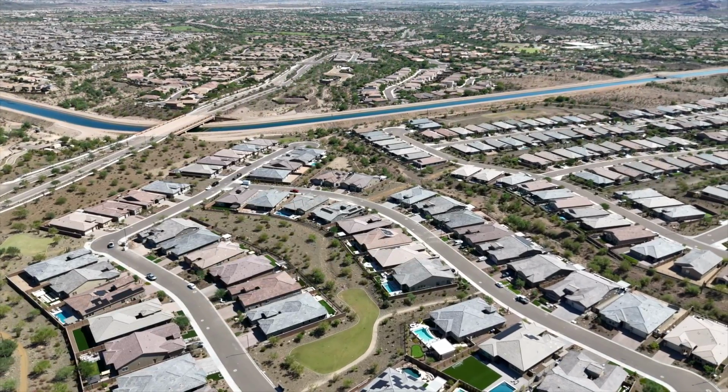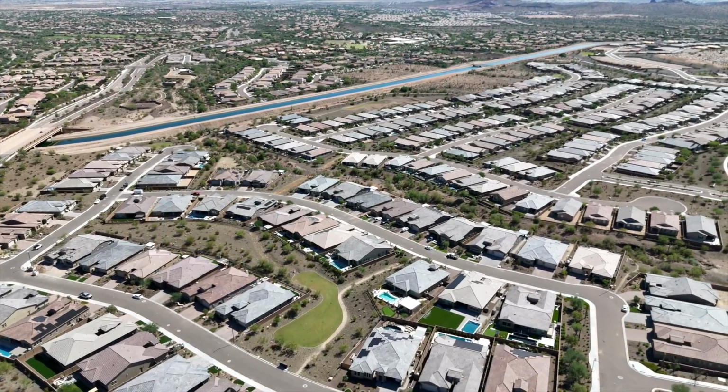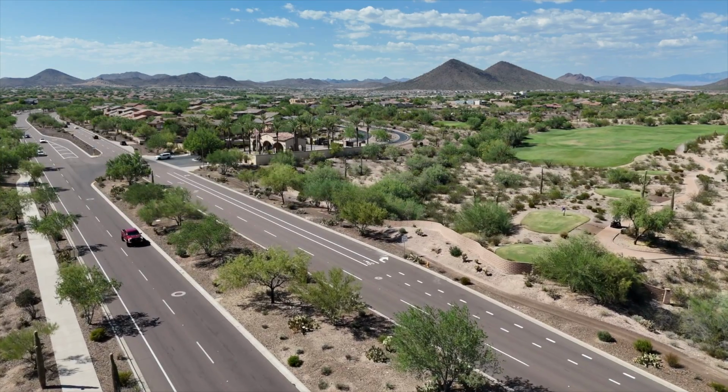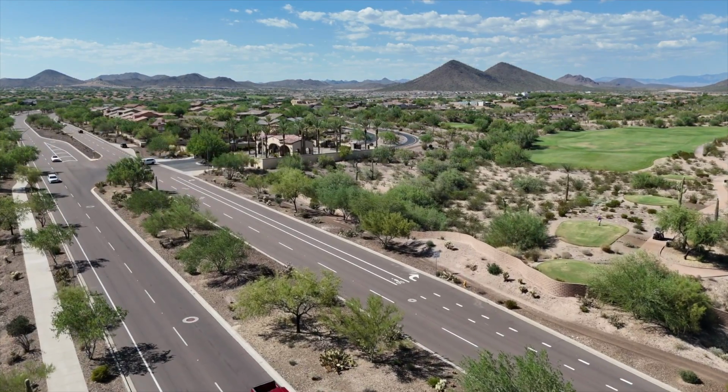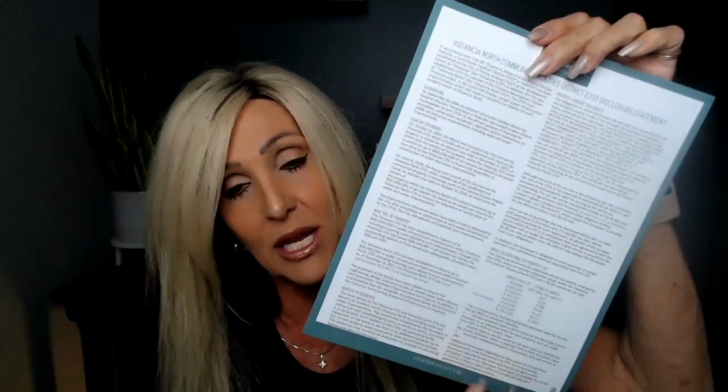So the original bond amount for the CFD was $100 million. And they've since added on. And now, where you live, your CFD, doesn't change. There's different CFDs though within Vistancia, if that makes sense. In fact, I have, where's my piece of paper? Here it is. The builders don't always disclose all this. This is the explanation of the CFD.